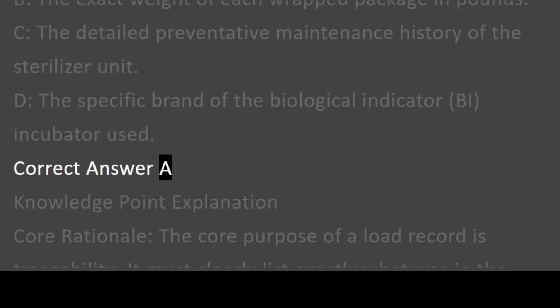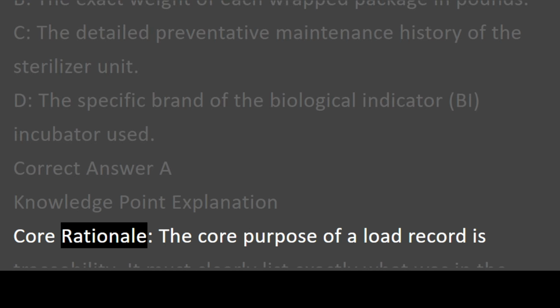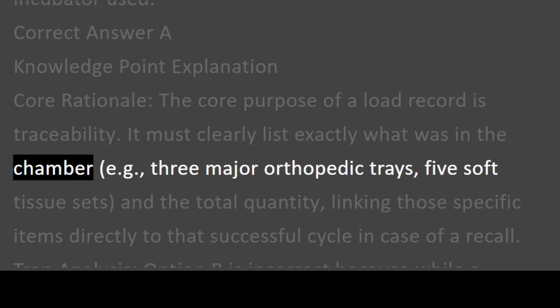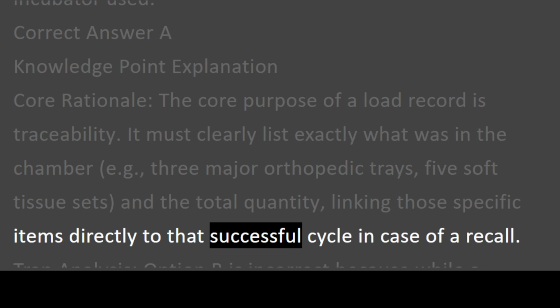Correct answer A. Knowledge point explanation. Core rationale. The core purpose of a load record is traceability. It must clearly list exactly what was in the chamber, e.g., 3 major orthopedic trays, 5 soft tissue sets, and the total quantity, linking those specific items directly to that successful cycle in case of a recall.